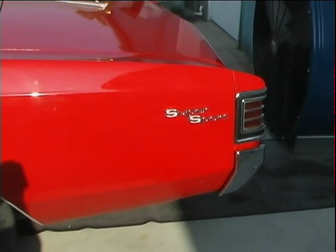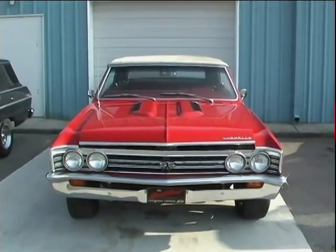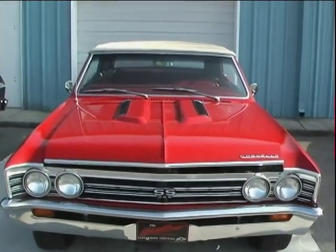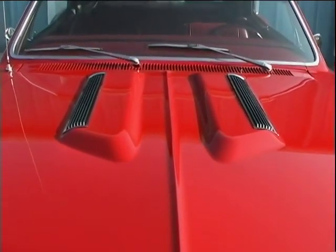The only thing that gives it away, if somebody really knows their cars, is your Super Sports are a 138 code car. First 3 digits in the VIN and on the cowl tag out under the front. Malibus are 136, 135, 137.